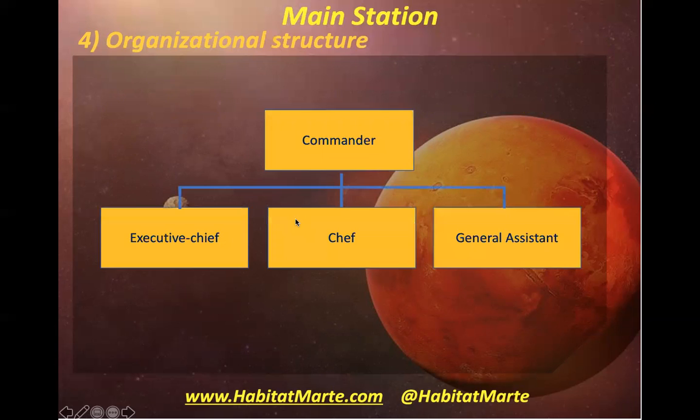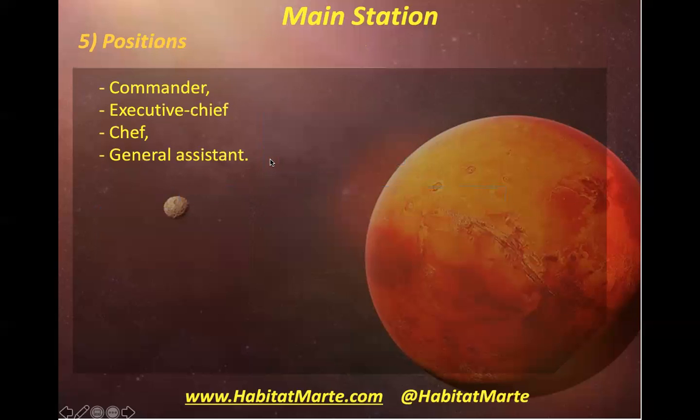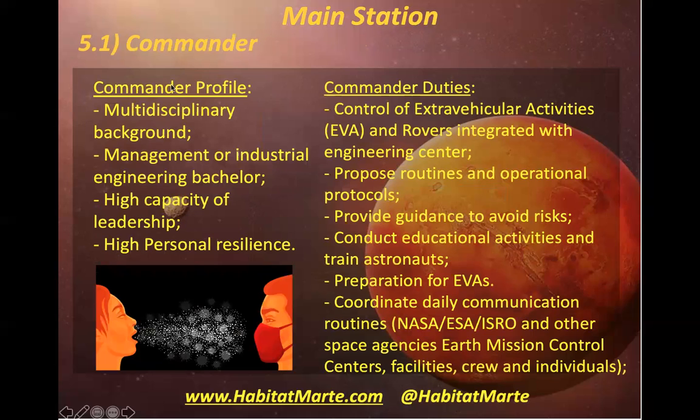Okay, in terms of the organizational structure, we are imagining 4 astronauts. One will be the commander, the second one will be the executive chief, the chef, and the general assistant. These are the 4 positions in the main station. Okay, the commander, in terms of the profile, is someone with a multidisciplinary background, also someone from management or industrial engineering, with high leadership capacity and high personal resilience. Some duties of the commander are control of the extravehicular activities and rovers integrated with the vehicles.